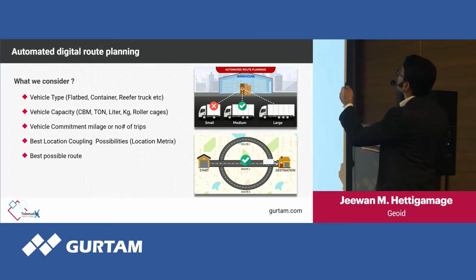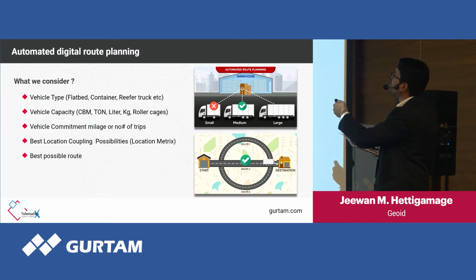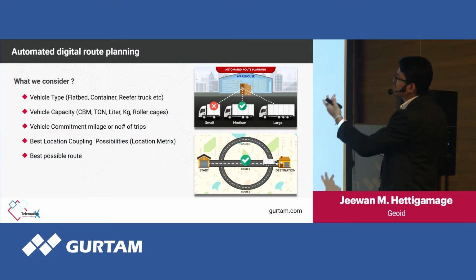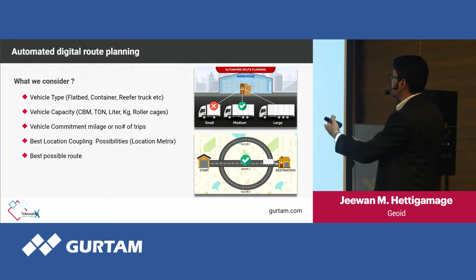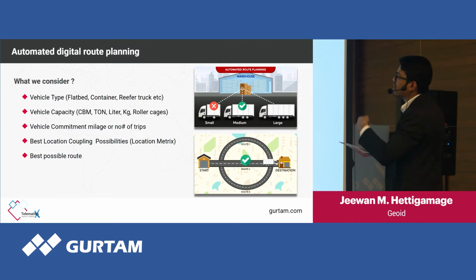This is one of our main valuable developments we have done currently: automated route planning. When we do automated route planning, we consider these 5 factors: vehicle type, vehicle capacity, vehicle commitment, mileage and trips, and best location coupling for the best possible routes. These are the main features we target when we do automated route planning. And we are using a few AI algorithms to properly do this process.